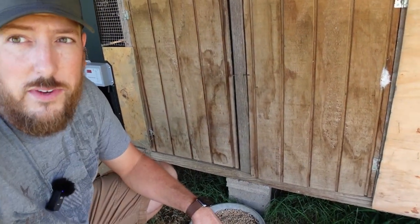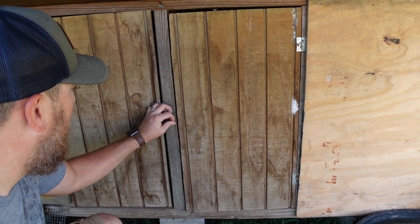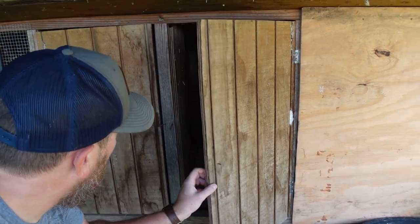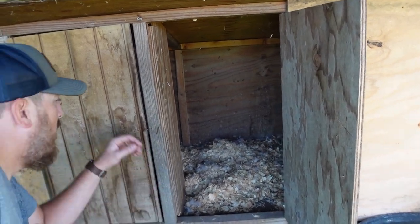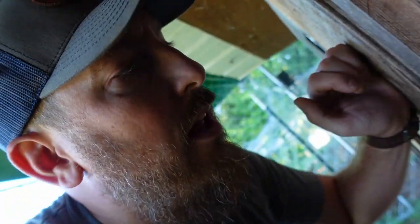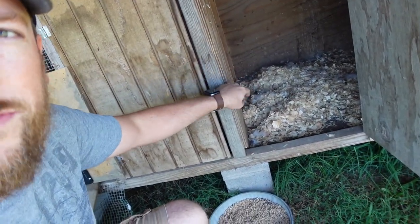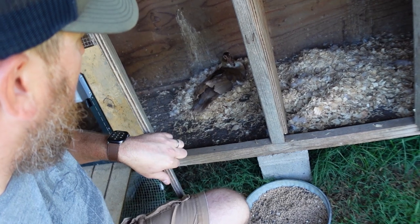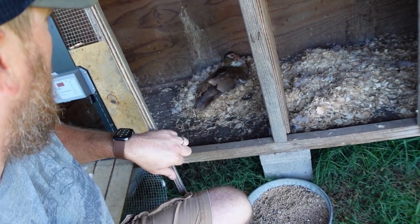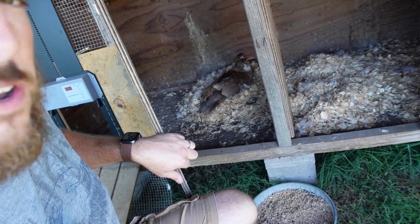Let's see if we can see Pie. You in there, Pie? Where'd you go? Oh, did you move? She used to have her nest right there, but I guess she moved to this side. There you are. You doing all right in there? Yeah. How many eggs are you sitting on?